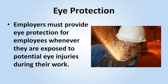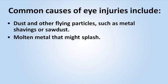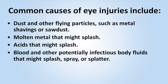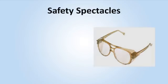Employers must provide eye protection for employees whenever they are exposed to potential eye injuries during their work. Common causes of eye injuries include dust and other flying particles, such as metal shavings or sawdust, molten metal that might splash, acids that might splash, blood and other potentially infectious body fluids that might splash, spray, or splatter, and intense light such as that created by welding and lasers.